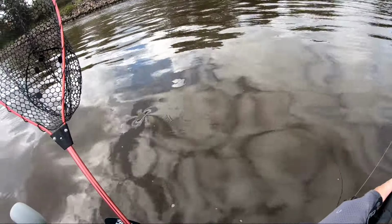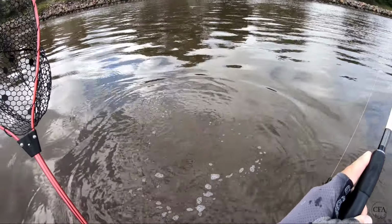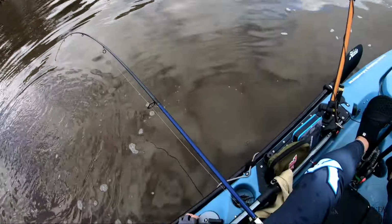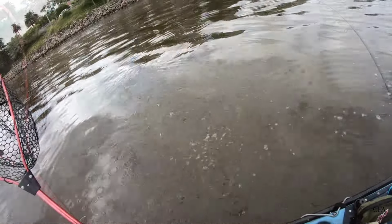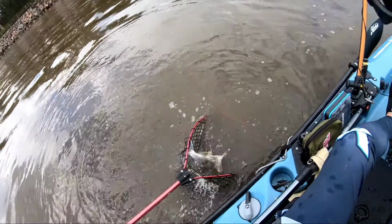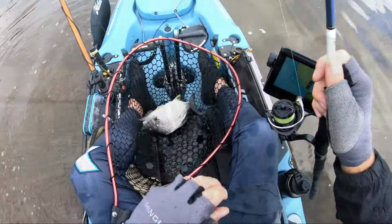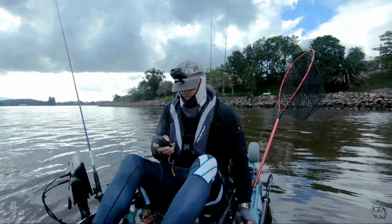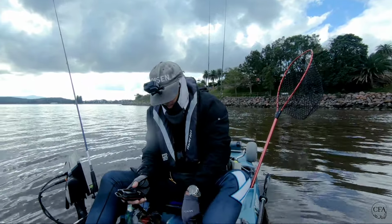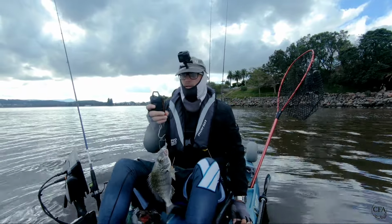Guys, he's a bit hesitant in taking it. Ended up getting it in the end, but it's another bream. Might be an upgrade. I don't know. We've got to beat 47. So 470 grams, you gotta beat that. I think we might, you know.